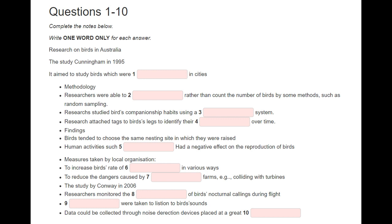Good afternoon. This is the third session of the series of lectures on wildlife. For this lecture, we're going to look at two studies on the habitats of birds and protection measures taken in Australia, including the basic methodology and related areas of research. Now, let me give you some background information about the first research project on birds.